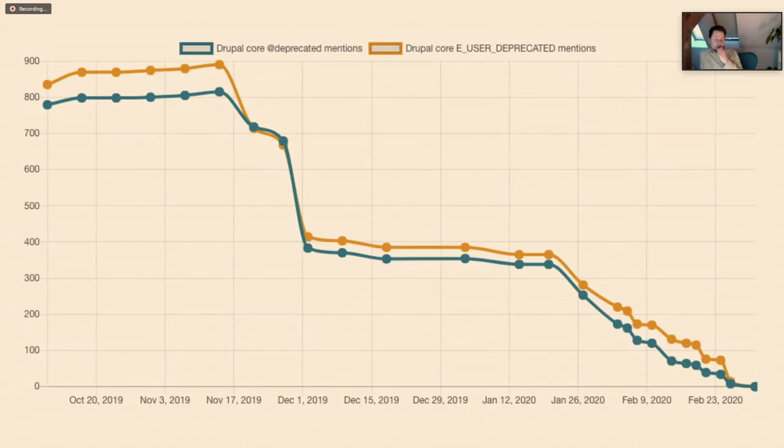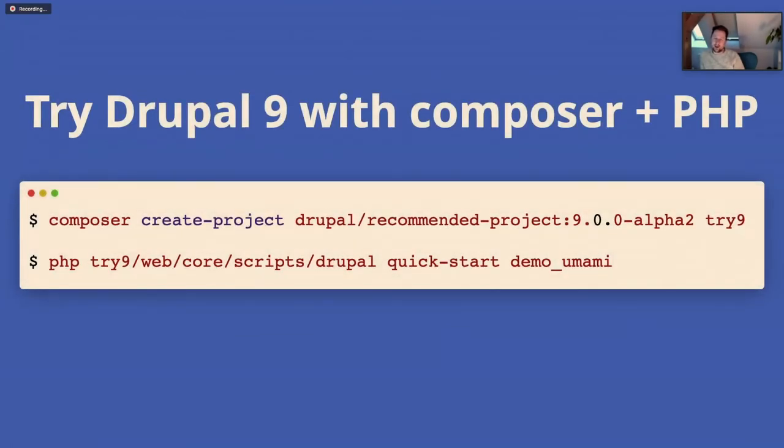And what we did in the Drupal 9 code base so far is we delivered what we promised. We removed all of the as-deprecated and user-deprecated code that we said we were going to remove. We started around the middle of November, and we finished our project at the start of March. We basically removed all the deprecated APIs in Drupal 9. So if you want to try out Drupal 9, Alpha 2 is the easiest to try today. Alpha 2 was released at the beginning of March.